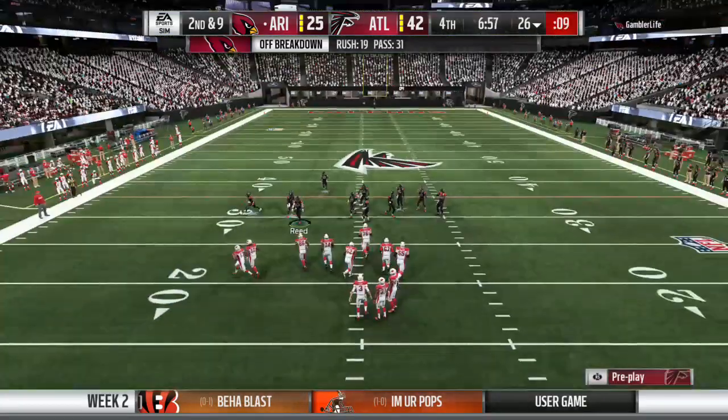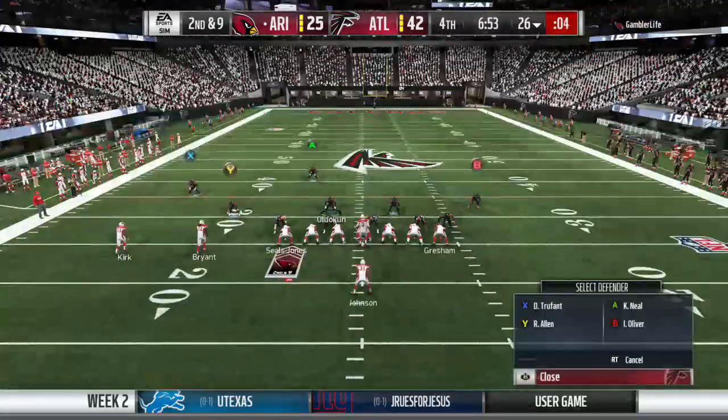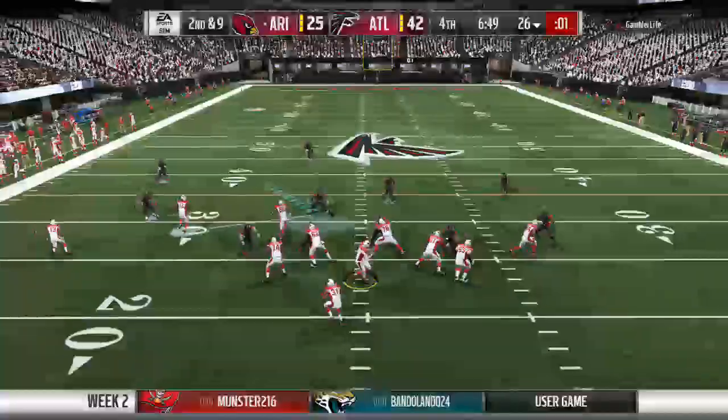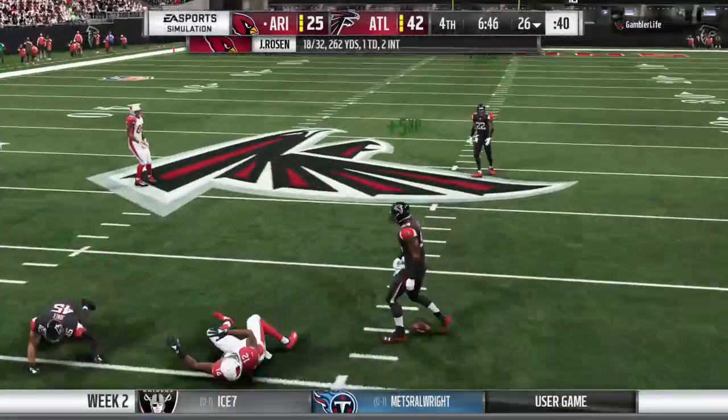The last play got just a yard. Here's 2nd and 9 from the 26. Gone! Back 99 Philly! On 2nd down, here's Rosen. And the hit jarred loose.